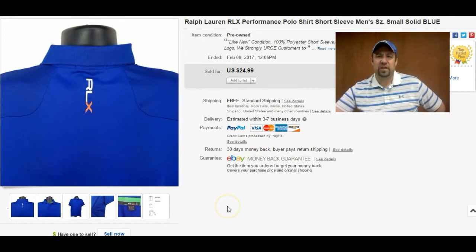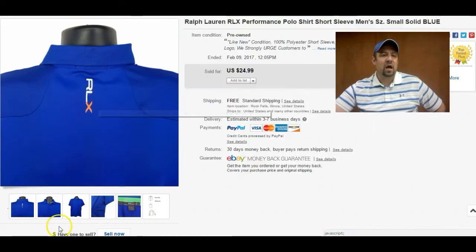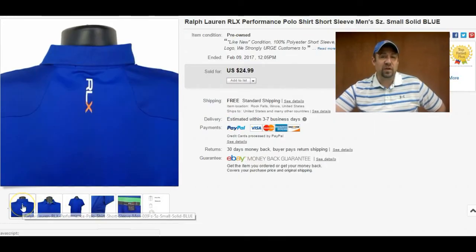This here's a brand I kind of told you guys about, if you've been following me the other day. This is Ralph Lauren X. This is kind of like their performance line. This stuff sells great, and it usually sells pretty quick. I had 2 of these items, and I believe they both sold this week.